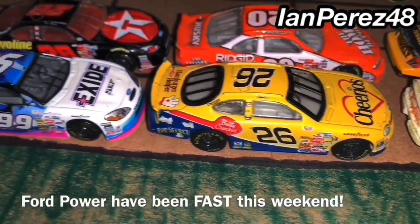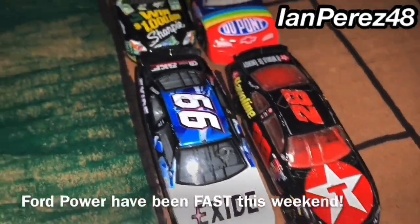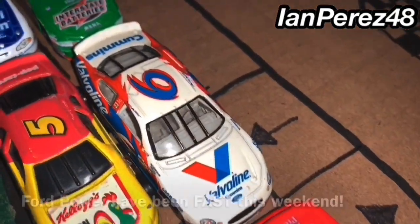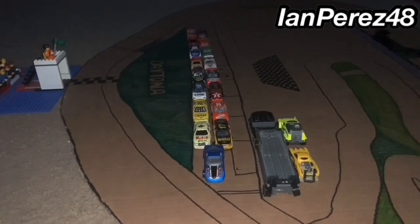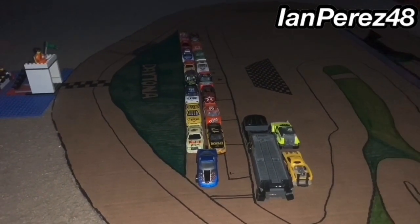And how about the Ford cars? Ford power, baby. They've been very fast all weekend long. Most of them are starting up front in a very good spot. And Mark Martin, he has some catching up to do. Now let's get to your command to start the engines to kick off today's race. Drivers, start your engines.